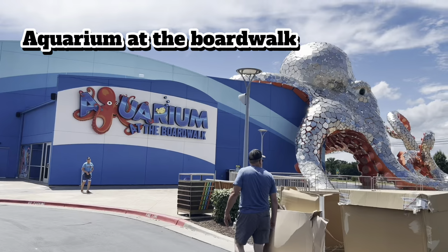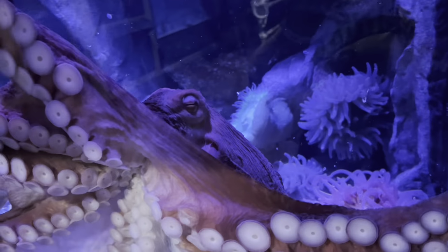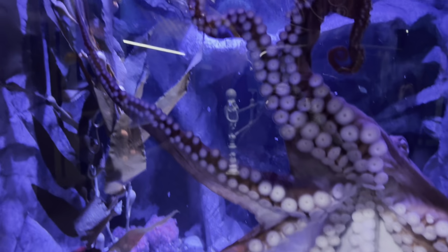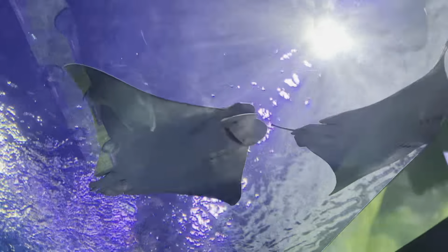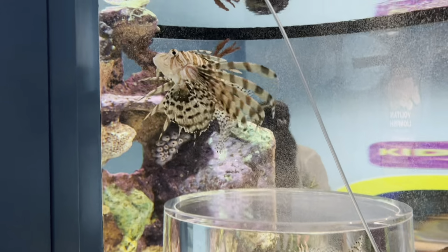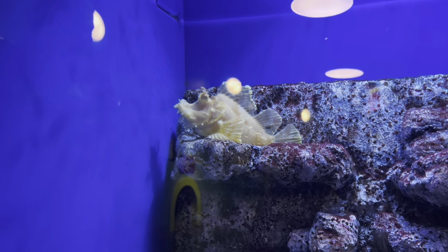Then we headed to the aquarium. It was, I believe, $33 a person, but they also had a pack that you could do with the wax museum, and I think it was like 50 something. They did have some pretty cool fish and animals like that octopus. They had a bunch of stingrays, but it was kind of tiny compared to other aquariums I've been to. So I don't know, for the price, it's kind of up to you what you think you want to see.